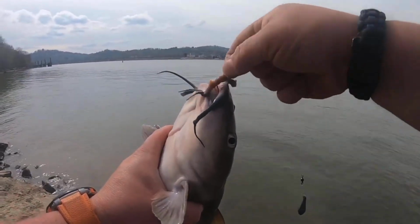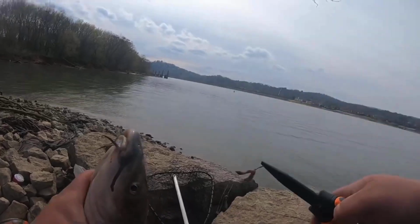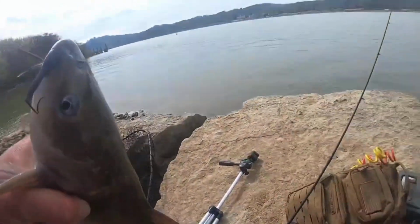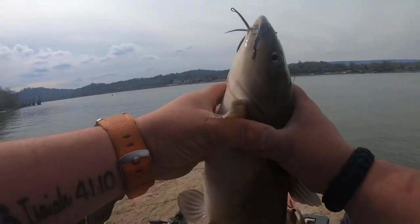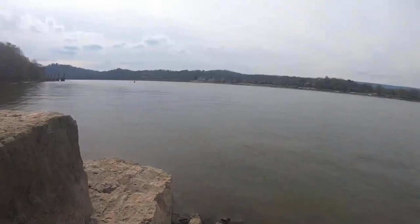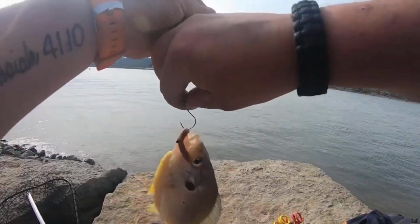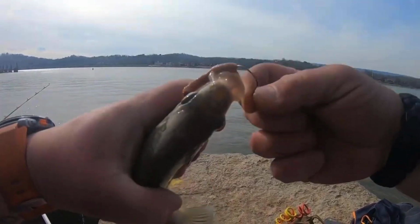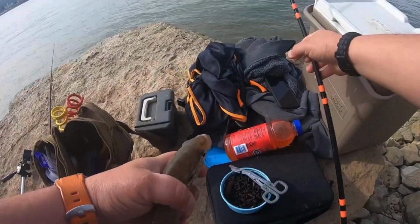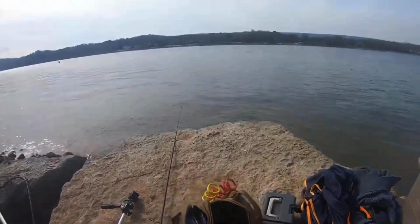All right. All right. Good looking channel cat. His pants are gonna stink tomorrow. Let's get a picture real quick. Well, didn't have my camera going, but I got this thick red ear that's going to go in the cooler because fresh bait's always better. It'll be all right that my drinks are in there. Little fish slime never hurt anything.